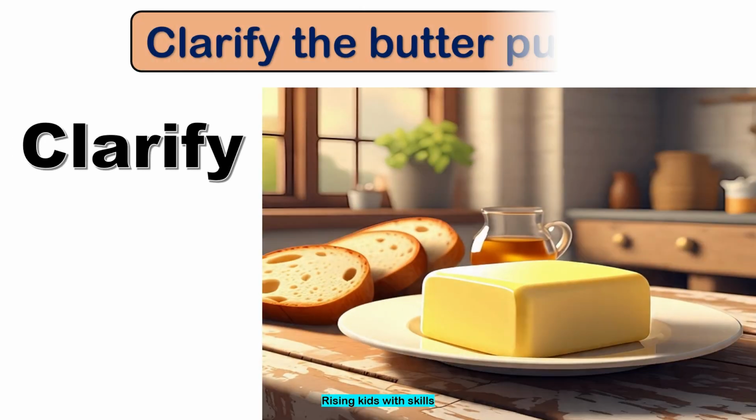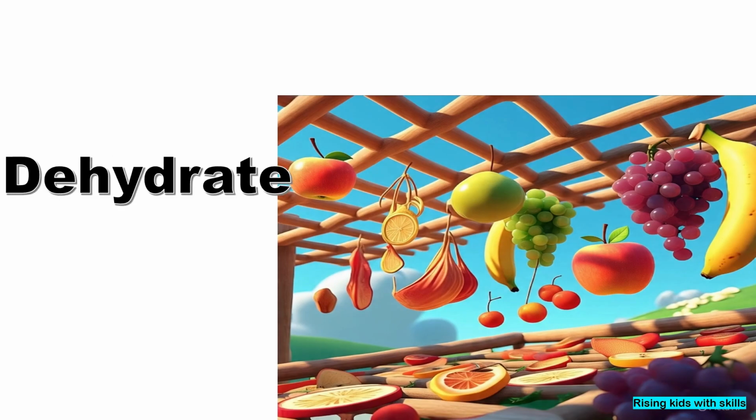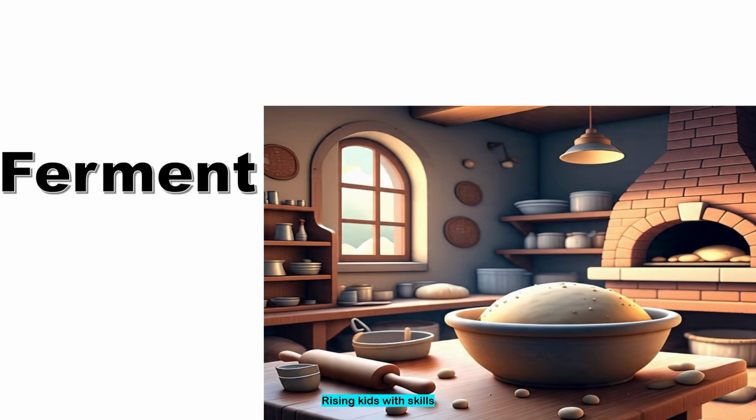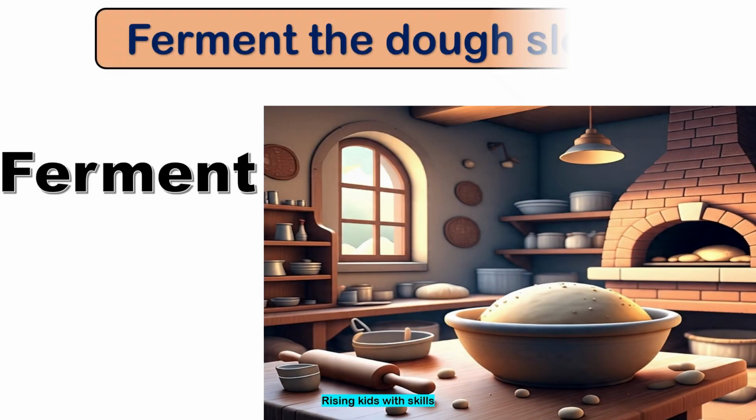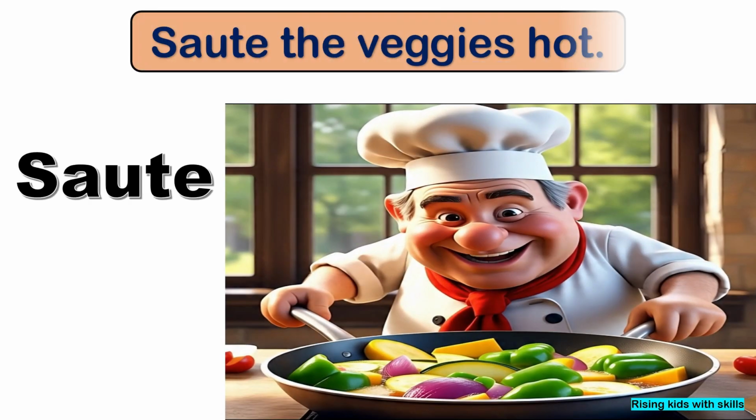Clarify. Clarify the butter pure. Dehydrate. Dehydrate the fruits dry. Ferment. Ferment the dough slow. Sauté. Sauté the veggies hot.